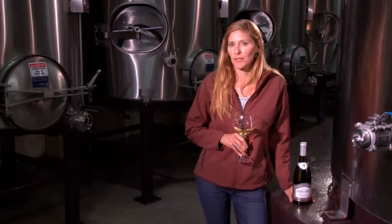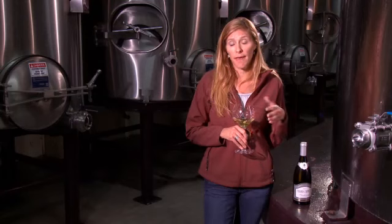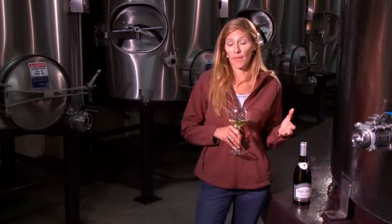Today I'm going to tell you a little bit about our reserve Chardonnay from Napa County. The grapes for this wine come from a very special vineyard of ours in the Napa Carneros. It's very close to the San Pablo Bay, so the coastal fog comes through and cools the region. It's absolutely a beautiful site, and it is our oldest Chardonnay vineyard.